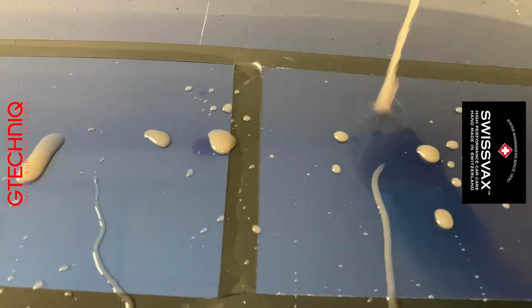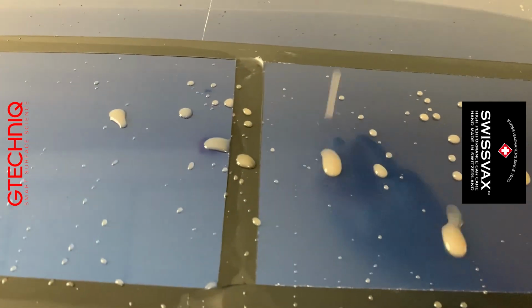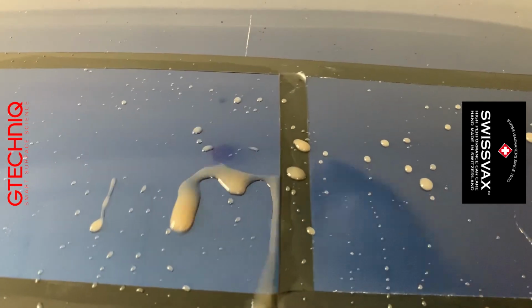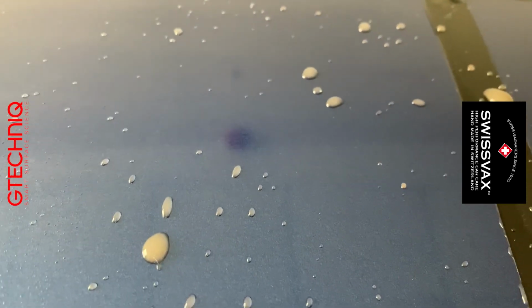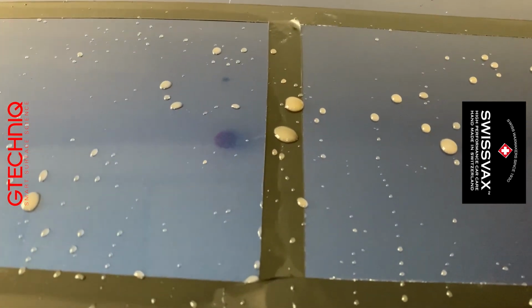Trying to drop evenly the same amount of muddied water, similar results as the water droplets are observed. Let us check closely. I think we all know who is better.